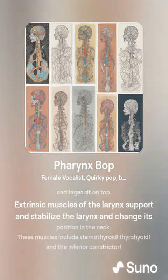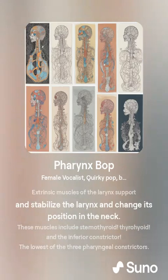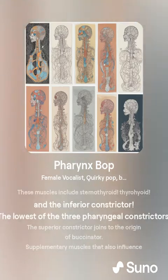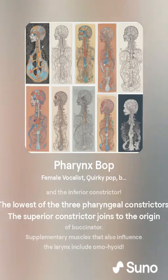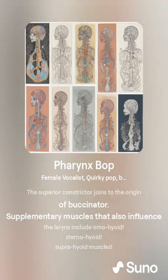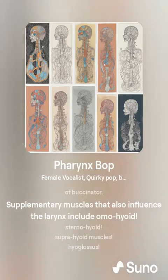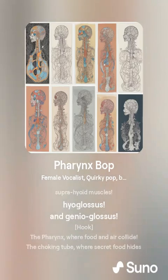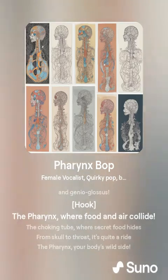Extrinsic muscles of the larynx support and stabilize the larynx and change its position in the neck. These muscles include sternothyroid, thyrohyoid, and the inferior constrictor, the lowest of the three pharyngeal constrictors. The superior constrictor joins to the origin of buccinator. Supplementary muscles that also influence the larynx include omohyoid, sternohyoid, suprahyoid muscles, hyoglossus, and genioglossus.